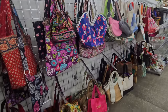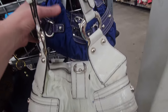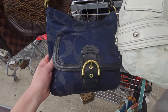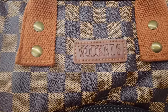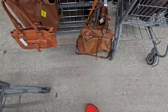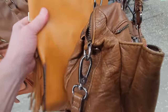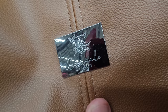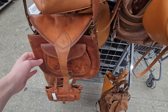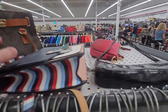And now you got all your Vera Bradley again. Shirelia, good brand. Yes, purse, Coach purse. Is this any good? I don't know. Yeah. Elliot Lucca. We saw this one before. This is all leather. Saddlebag. I think we're going to get it. Here's hoping.